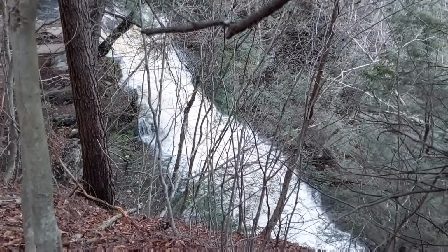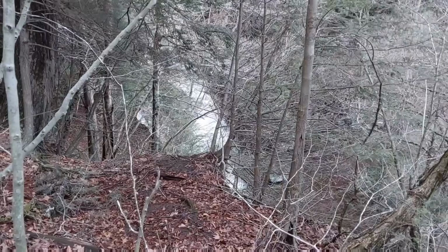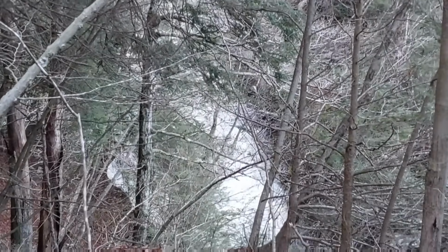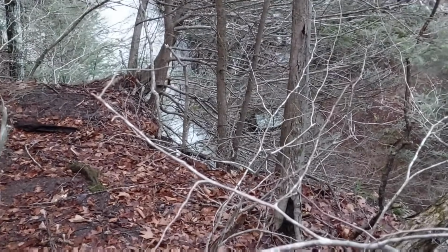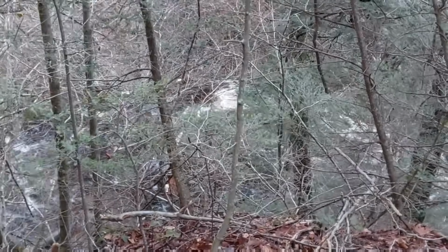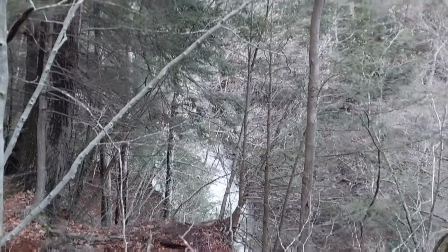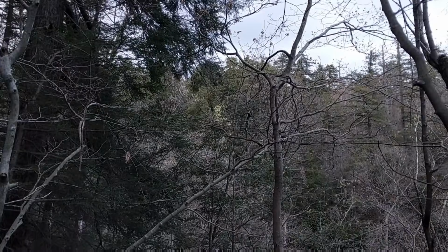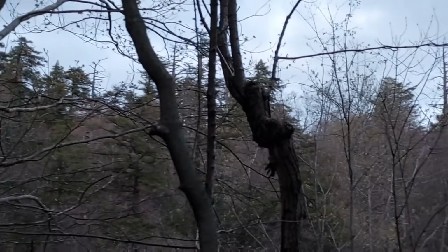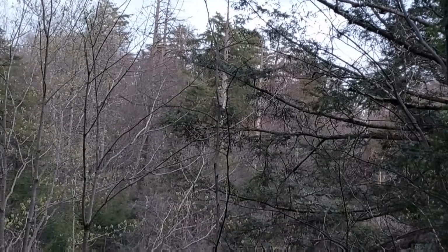What an incredible place. Another view of the Monster Falls. It's really high up over here. Check it out. It's just insane. These beautiful hemlocks everywhere. Absolutely beautiful. Look at those hemlocks. Wow. It's supposed to get cold tonight.